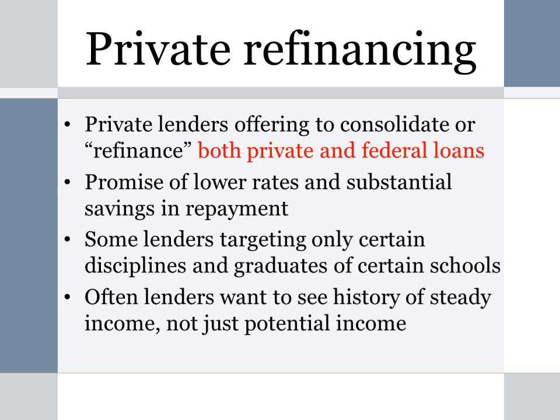Now let's talk about private refinancing. This is where private or commercial lenders, including some credit unions, are offering to consolidate or refinance student loans, including federal student loans, by promising lower rates and substantial savings in repayment.